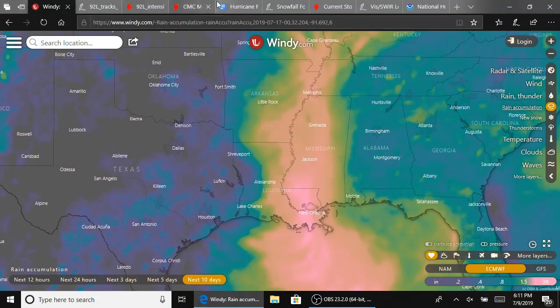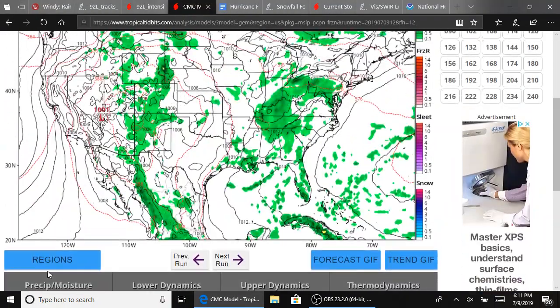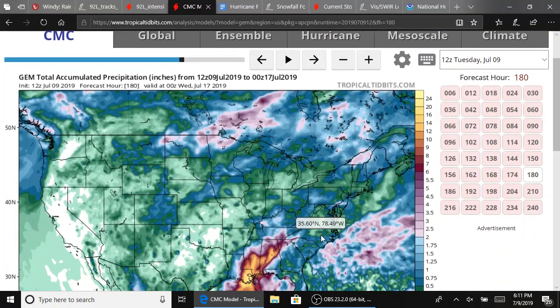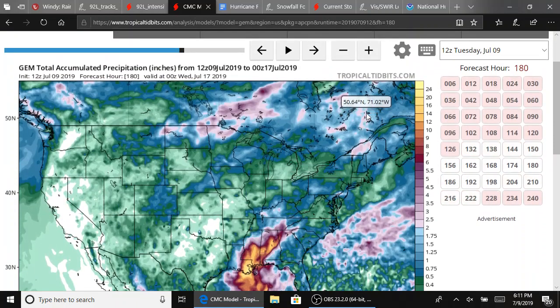So, yeah. And let's look into the CMC model. I'm actually interested to see what its rainfall totals are. And it's looking to be quite a bit of rain, actually. Around New Orleans, could see nearly 20 inches of rain, maybe even 2 feet of rain. That's a lot of rain. Central Alabama, very similar situation, but it's a little bit lower. You're talking about close to 20 inches of rain. You can see this stretches up into central Kentucky.